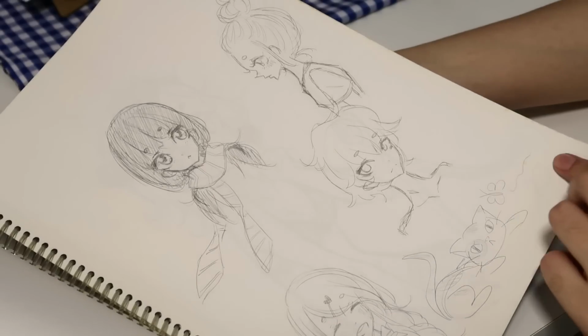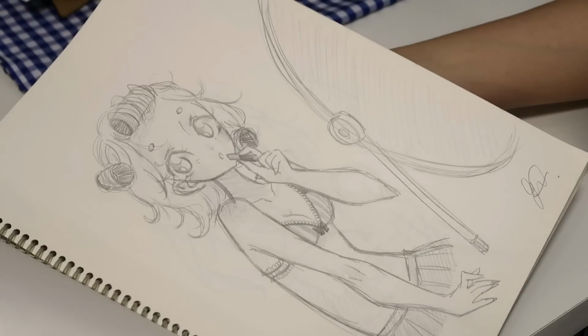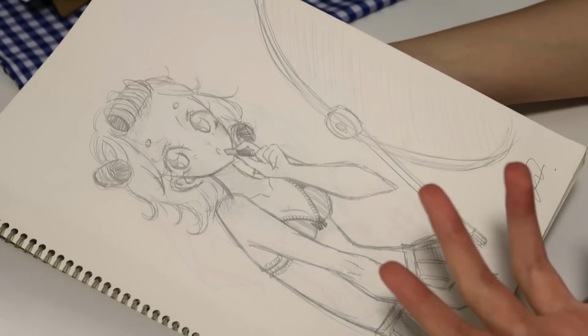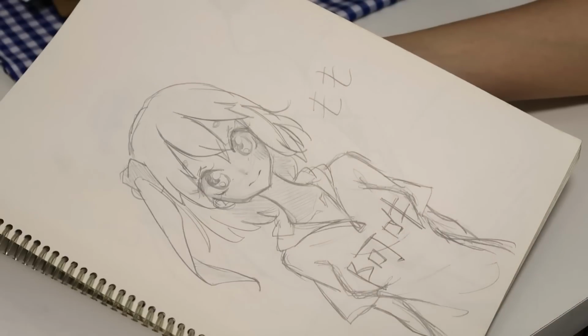I mean, these are still cute. They have like a charm to them that I can't ignore. It's funny because I remember making each and every one of these and how I felt when making them.